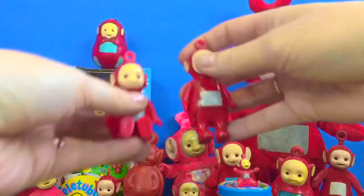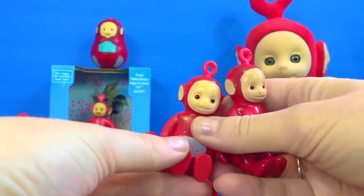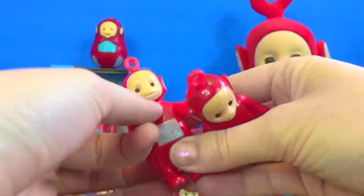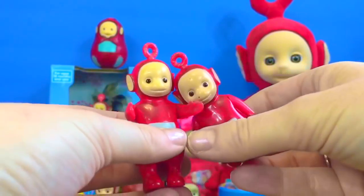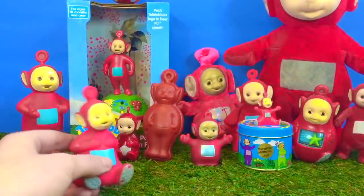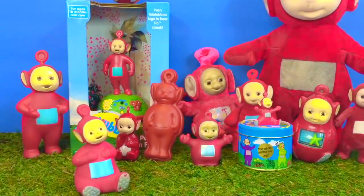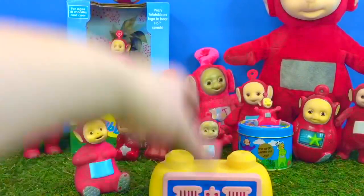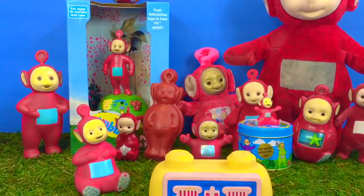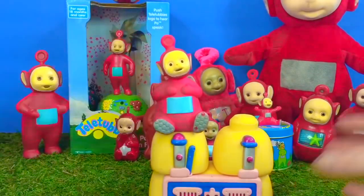Let's start off by showing our little retro Po's. These are quite old and their legs go up and down and their arms go up and down and they belong to a set. We have a Po that has a hole in the bottom. We know what that's for. Mega blocks. Let's build a tubby custard machine, and Po can sit on top of it.